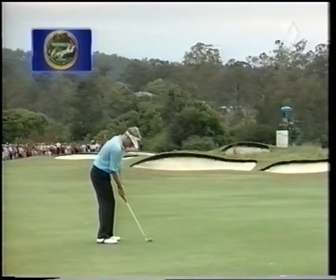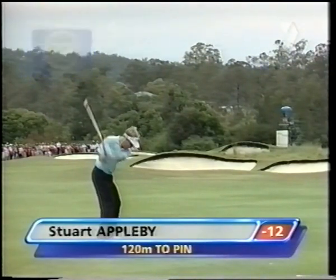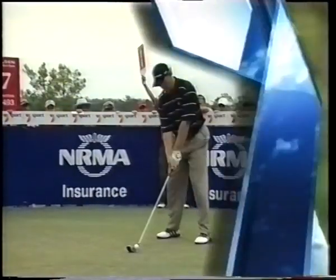There are just 10 players remaining out on the course. Two are locked together at the top of the leaderboard. And they were at the start of the day, Appleby and Laycock, and they're still going head to head. Beautiful shot from Stuart Appleby right at the stick. 3 metre putt for a birdie.